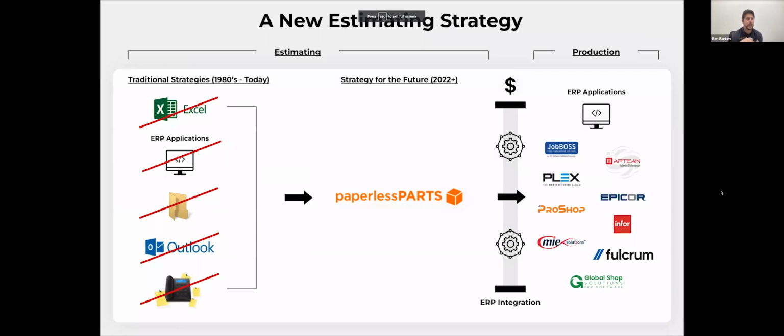And I always like to talk about this slide just to really highlight, okay, well, what's the relationship with Paperless Parts and how does it tie in with these ERP systems? Because Paperless Parts replaces and consolidates all these traditional estimating strategies that shops have used: Excel, ERP, pen and paper, email. And when you get the purchase order, we automatically push all this information over to your ERP system.